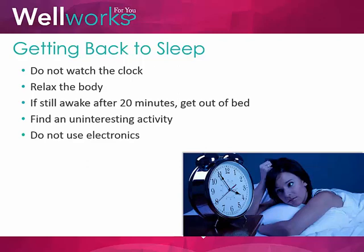If you can't fall back to sleep within 20 minutes, get out of bed. After 20 minutes of wakefulness, get up and leave your bedroom. Laying there may cause anxiety and worry to increase. Instead of spending time in bed, get up and find an uninteresting activity. Read something uninteresting or listen to relaxing music. When you start to feel drowsy, go back to bed. Stay away from technology, your phone, computer, and TV.